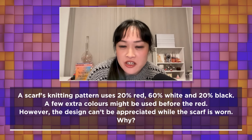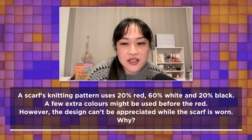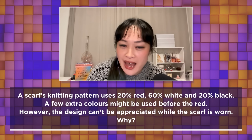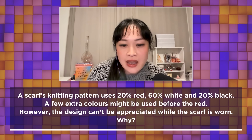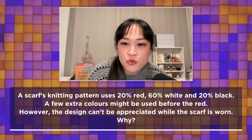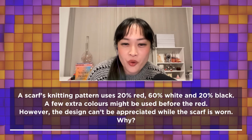A scarf's knitting pattern uses 20% red, 60% white, and 20% black. A few extra colours might be used before the red. However, the design can't be appreciated while the scarf is worn. Why? Oh, because if it's too worn, the colours will have faded away. Hey! That's it. We're done.